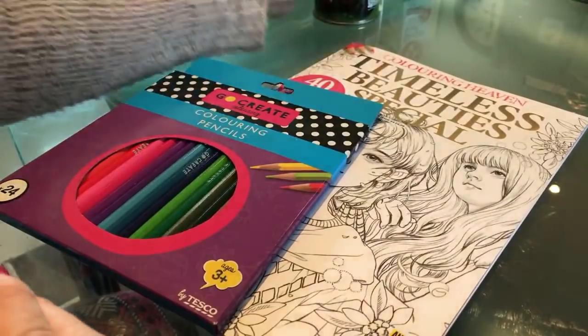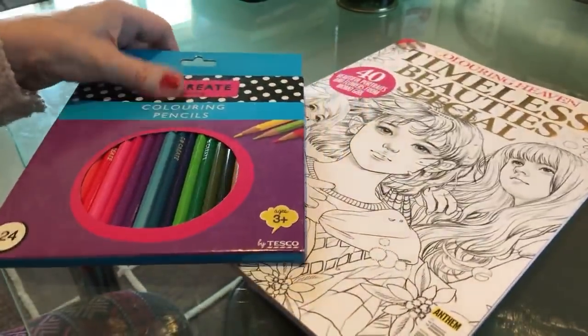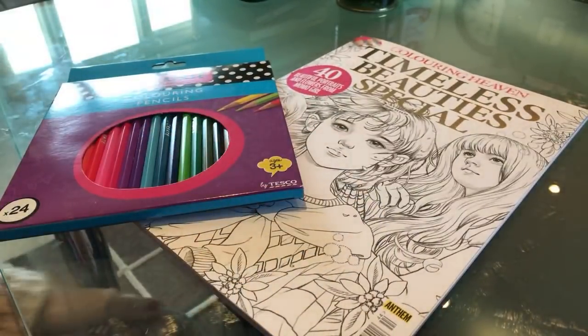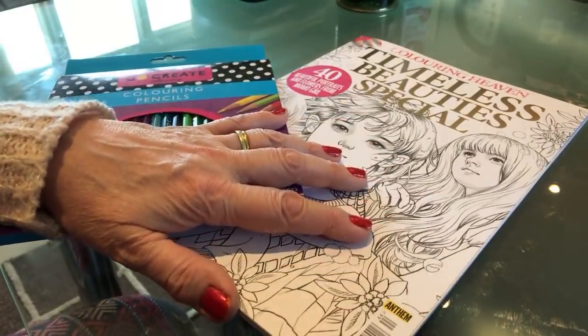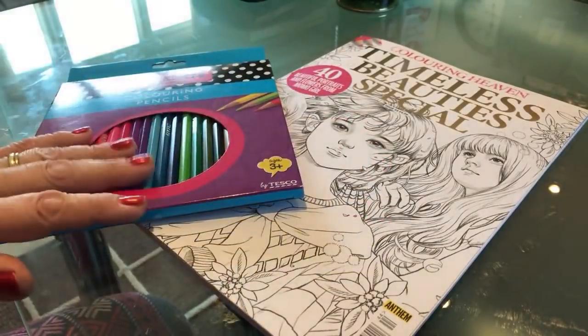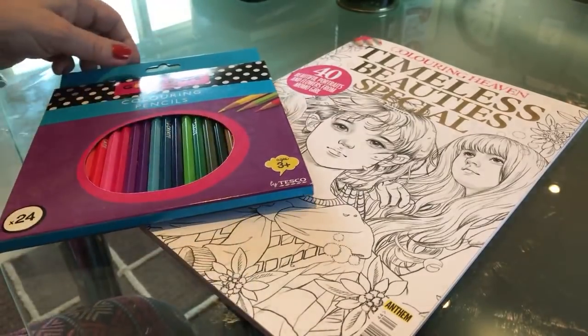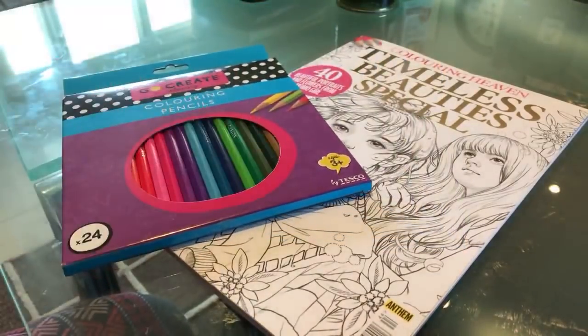So I bought some pencils and I've been loaned a pencil sharpener. So I thought, let's do colouring in an emergency. So if you forget everything and you don't have anything, or if you suddenly find yourself in hospital, you can always find a cheaper alternative to your favourite things. I'm going to struggle a bit with the pencils, but that's fine. And again, I've only got 24 colours, so that's probably going to be quite good for me to restrict that.